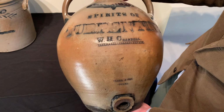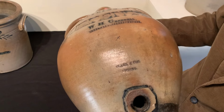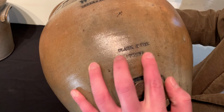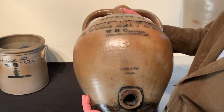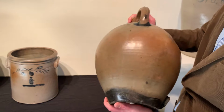made for W.H. Crandall. And W.H. Crandall was related to one of the potters. So this is Clark and Fox. And Fox was E.S. Fox. Pottery was in Athens, New York. W.H. Crandall was a doctor, and he was E.S. Fox's, Ethan Fox's brother-in-law. And he traveled out west.